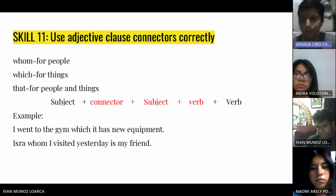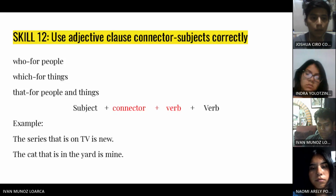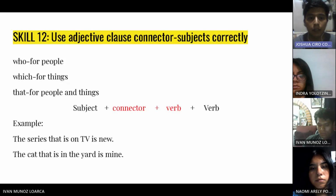The next skill, skill 12, use adjective clause connector subject correctly. We use who for people, which for things, that for people and things. The structure is subject plus connector plus verb plus verb. In this case, what is in color red is the adjective clause. Some examples are the series that is on TV is new, and in this sentence, the adjective clause is that is. The second example is the cat that is in the yard is mine. In this sentence, the adjective clause is that is.